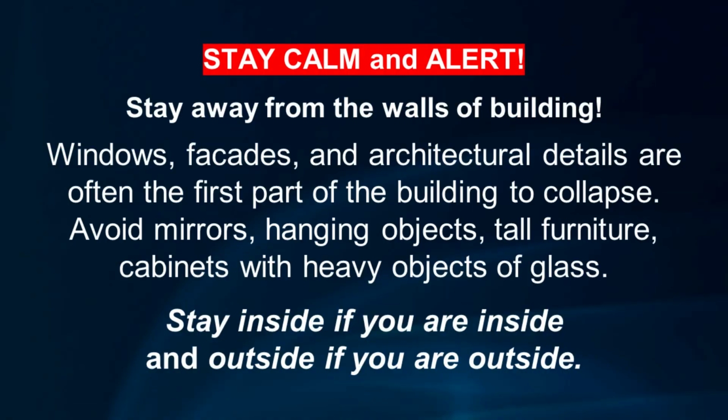Panicking will do us no good. Stay calm, be alert, and follow the evacuation plan designed for you. Even if you're already outside the building, be watchful and quick to respond to events around you.